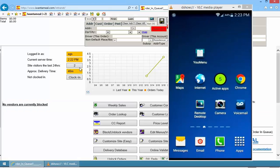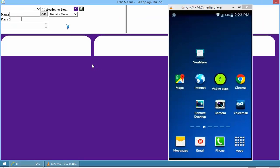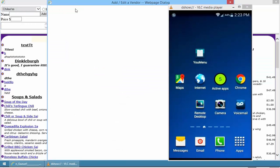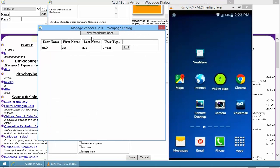So to start out, your restaurants will need a login in order to use the app. To create one, you would just go into Edit Menus, go into the restaurant profile, and then under VendorNet logins, you would click Manage and create a new login for them, a username and password.